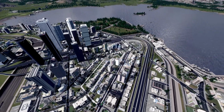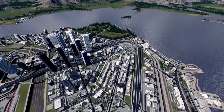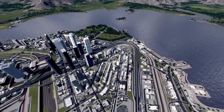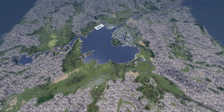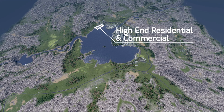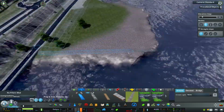So today we're working on two parts of one area. The first is going to be a high-end residential waterside development, and the second part is going to be more of a commercial, market-style, well done up establishment on the other side of this residential area. So that's what we're going to be working on today.